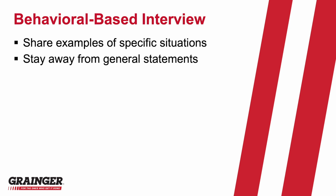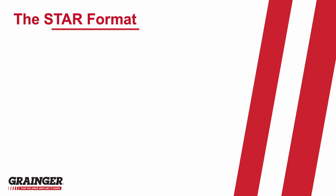Also keep in mind that the interviewers will be looking for 3 basic elements to that story or that example that you share. This is often referred to as the STAR format. STAR is just an acronym that describes the 3 elements of the story. The S or the T is the situation or the task.